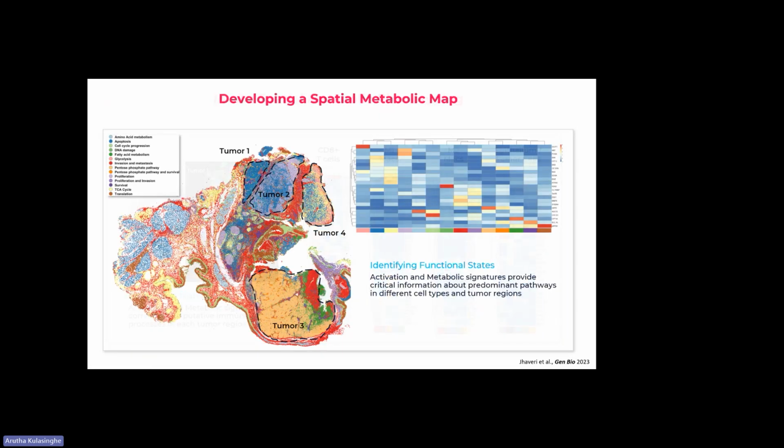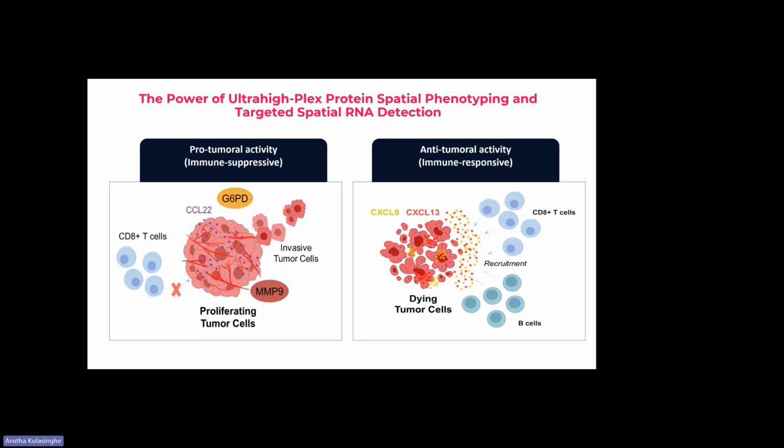And if you build the spatial metabolic map, what you have is this area of resistance defined as tumor region 3. On the periphery, you've got fatty acid metabolism and DNA damage, surrounded by areas with increased expression of MMP9, which is involved in EMT. And so this is the likely invasive edge of the tumor, whereas all of tumor regions 1, 2, and 4 are dead, dying, or necrotic regions. And so you've got pro-tumor and anti-tumor activity in the same tissue.